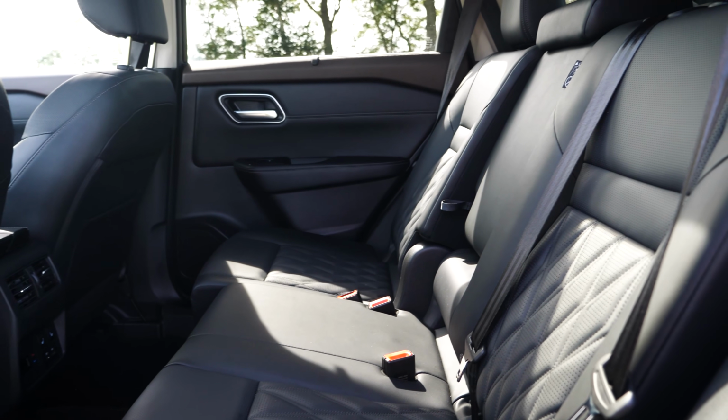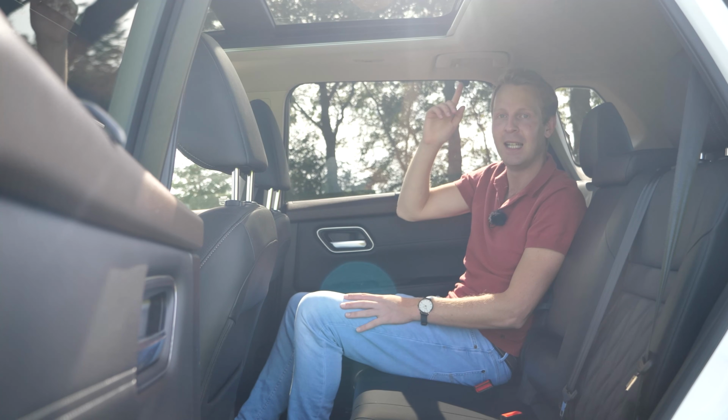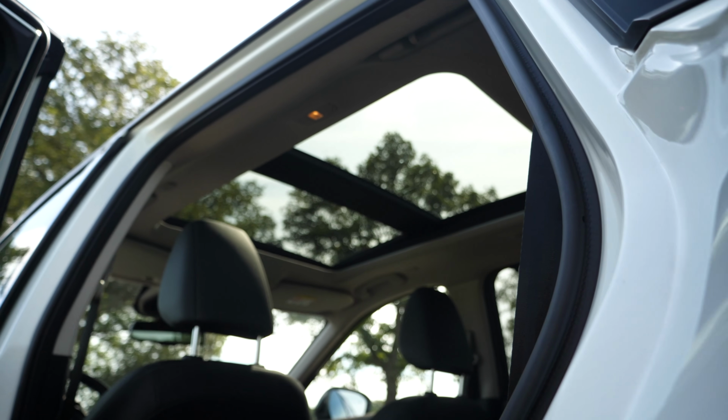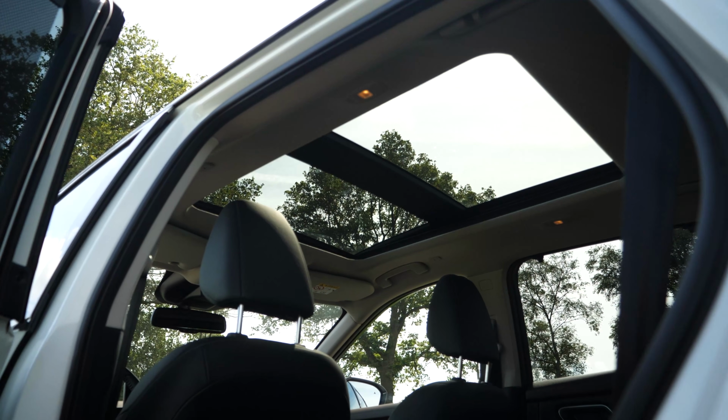What is also pretty good here is the room that you get. I got plenty of room for my knees, I got plenty of room for my hat, even though this car has a pretty big panoramic roof eating a little bit into the head space. Now the fit and finish here in the back is also pretty decent.